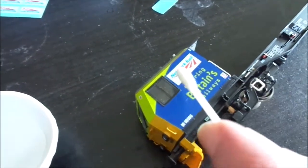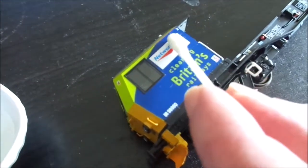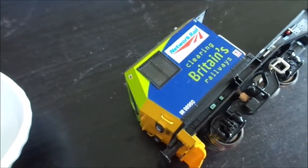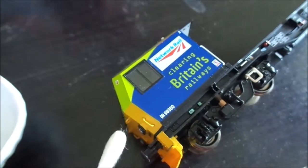I think the decal's actually a bit 3D because it isn't picking up on camera, but the red lines are actually sticking upwards a bit. You know what these Railtec Transfers do? They're actually really good. I read a load of stuff on their website. They're doing a thing they call spot printing when they make these decals.